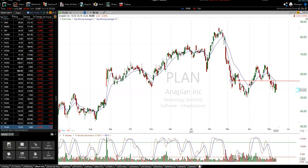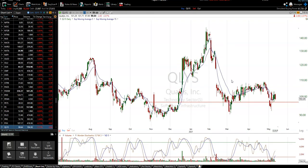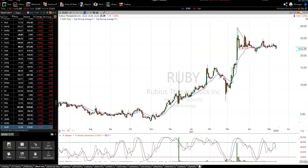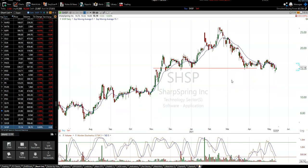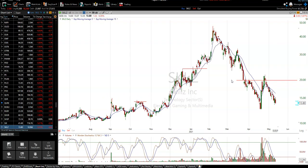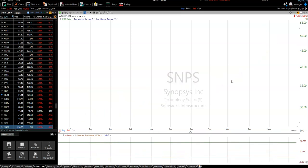I like this PLAN maybe as a short. Maybe under 50. Roku's a short. This has already had a big move down, so we missed that. Not much range. SKLZ was a short, but on that pop. Skechers could fill the gap there to 45.